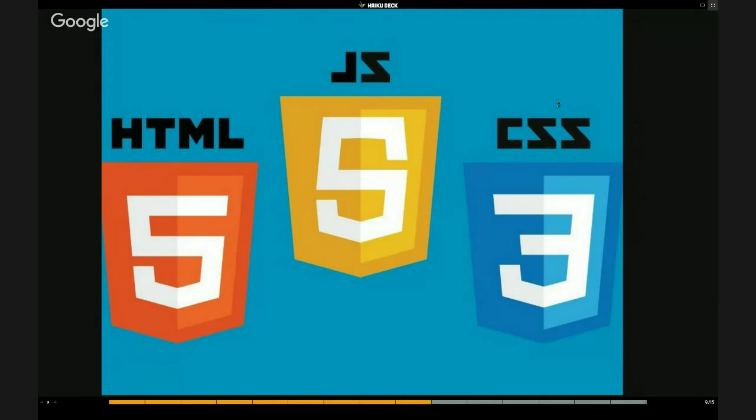Yeah, they're also programming languages, just like JavaScript. So all three of these are very necessary when you're building a website. It's how your browser, like if you're on Chrome or Internet Explorer or whatever you're using, is told to display the website. Okay? So let's take a look at that.